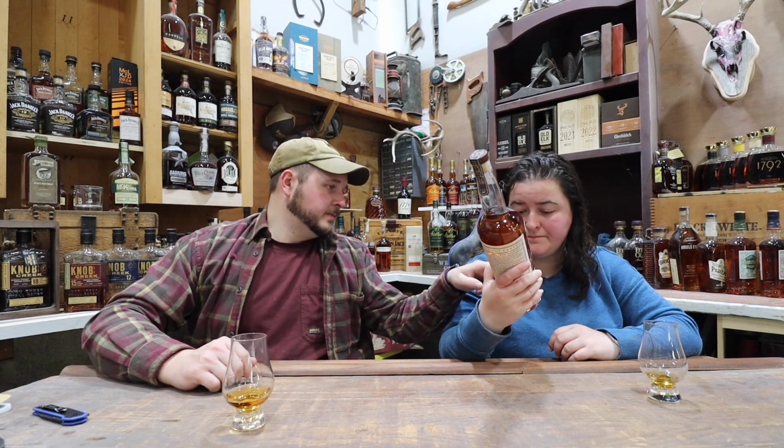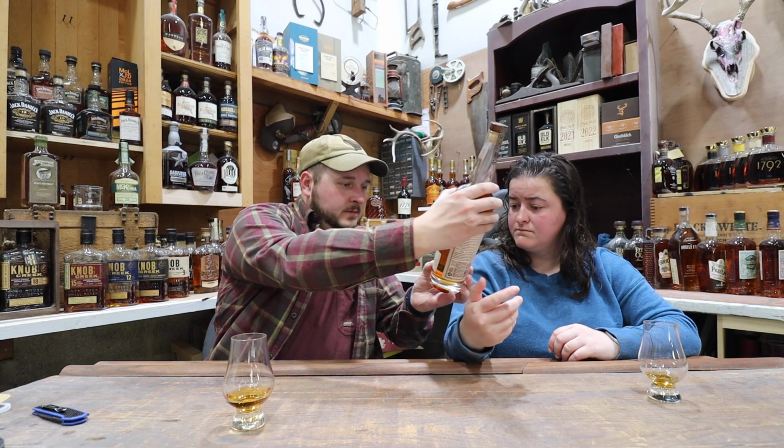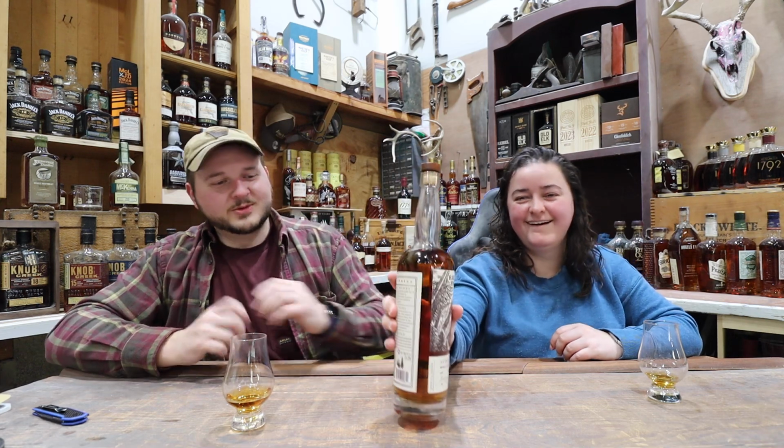Am I stupid? No, 59. So that's 118. I don't know. I can't see the label. No, not that. Proof is 96. Oh, yeah. I couldn't see the label, so I was just picking out a random number on it.